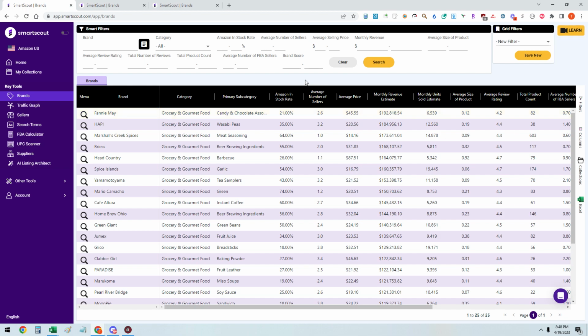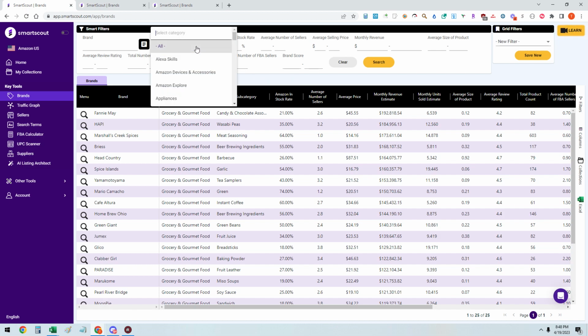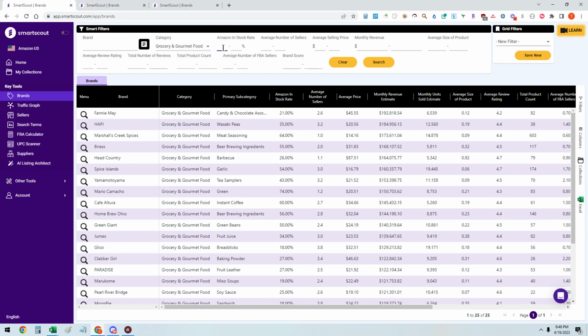So one of the issues when you're starting out doing RA or OA is the stock rate with Amazon. You could just keep hitting items that have Amazon in the listing, and that's no good because you're not going to be able to compete with them on price since they get it for so low. So what we can do using Smart Scout is look at, say, grocery as an example, and set our Amazon in-stock rate to 0%, so we're never competing with them because their pricing is usually better than what we can get. And then we're going to set our minimum number of average sellers to 4.